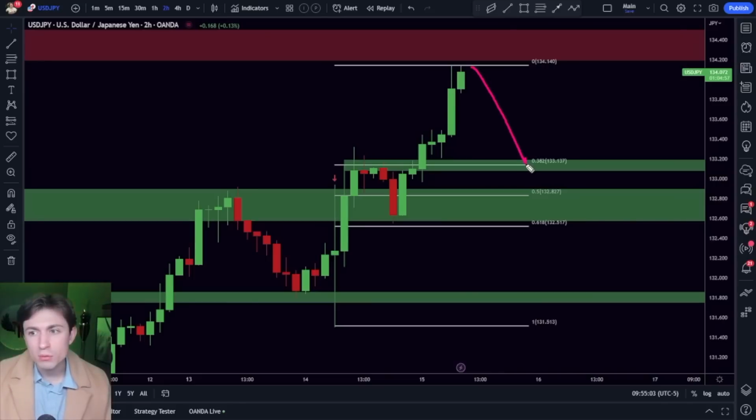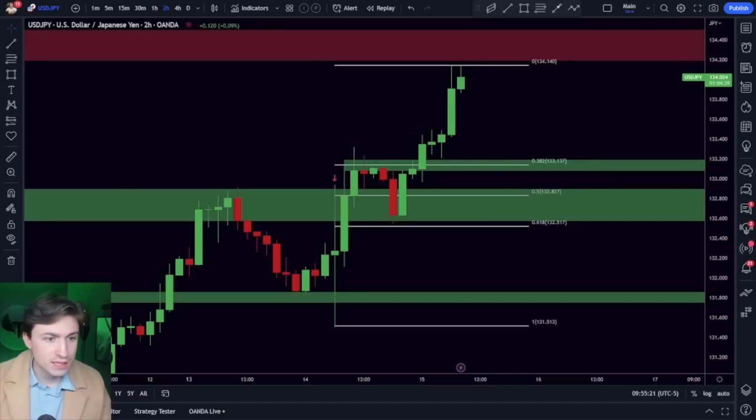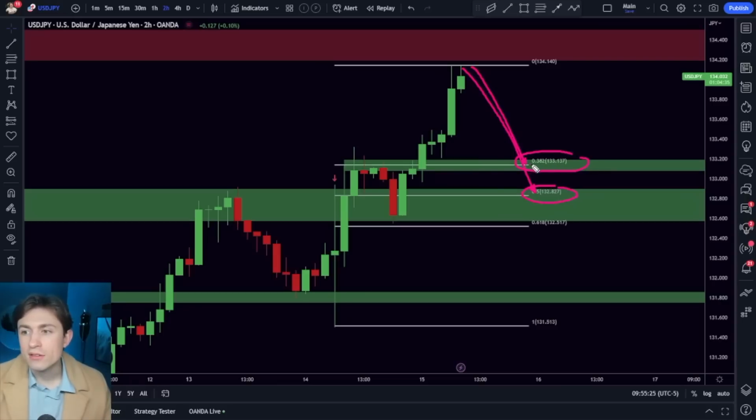The yen is incredibly weak right now. And if we get that pullback to that 38.2 or 50% level, both of these zones look like buy opportunities in my view, which gives you an entry around 133.1 or 132.82. Both of these look good for continuation buys in my opinion. So if price comes down into these zones, what I'll probably be looking to do is look for basically a continuation back to the previous high or even beyond it.